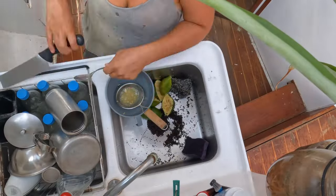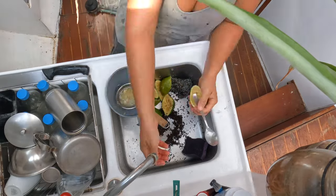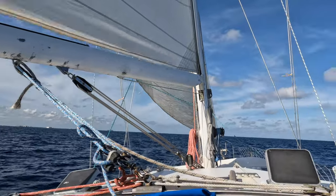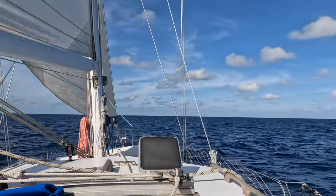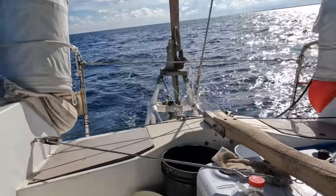The rest of our day filled with freshly brewed iced tea and freshly squeezed lemonade. Looks like a bonito, right?